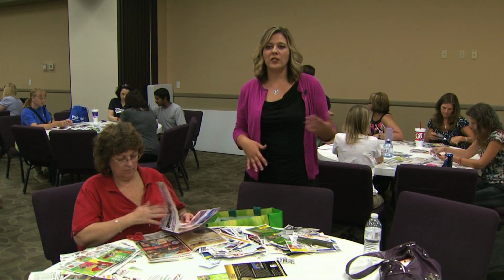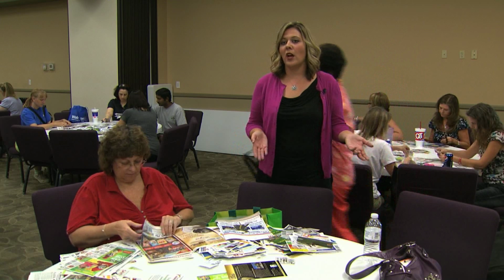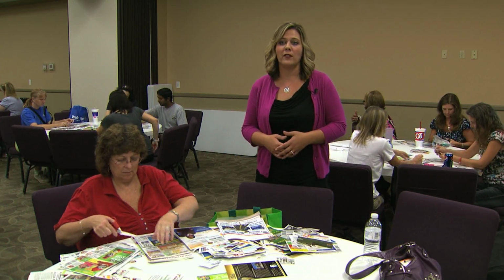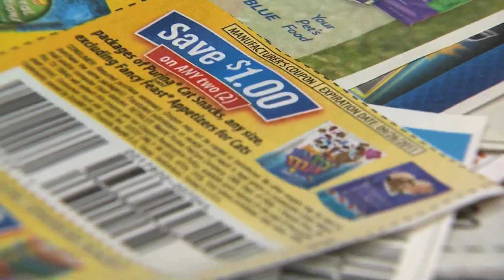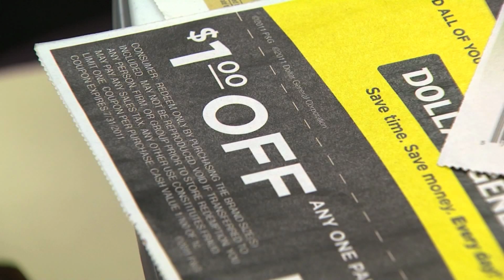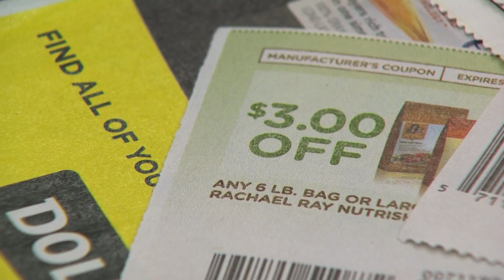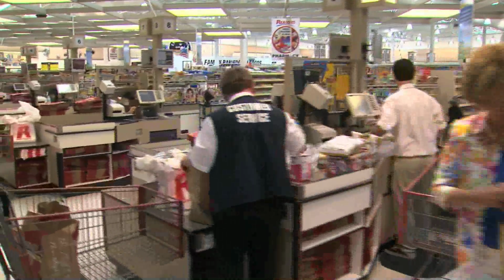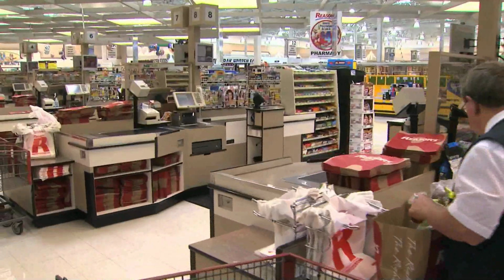Well, what we actually teach is how you can cut your grocery bill by 80% or more. So we're talking hundreds of dollars a month, thousands of dollars a year. I save on average about $400 a month just using coupons. The whole idea of the money-saving queen system is to double up on coupons and use them along with store sales. Rowe says many times by the time the shopper makes it to the register, the item is free.